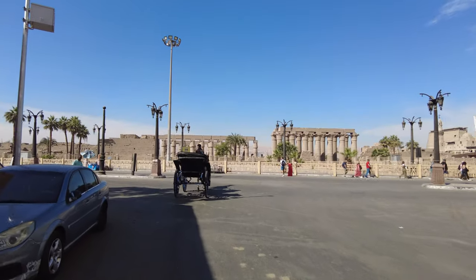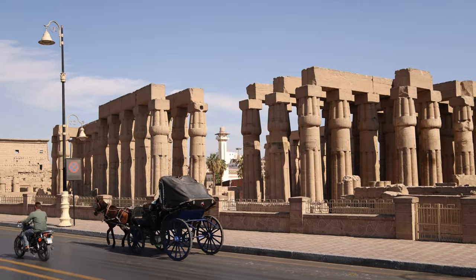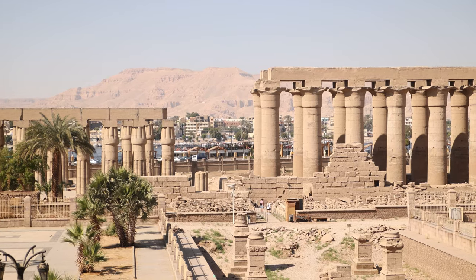Anyways, I'm walking to the center of Luxor here, and it's just so beautiful. Luxor Temple is right in the center of town, and then off in the distance you can see the Valley of the Kings. You can see the mountains off in the distance, and it is just so beautiful. I love downtown Luxor.